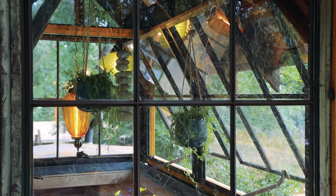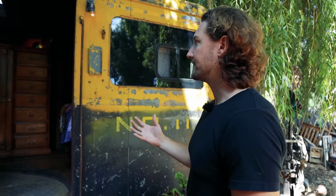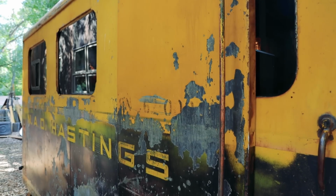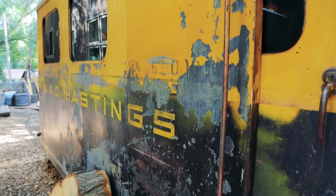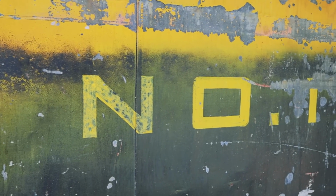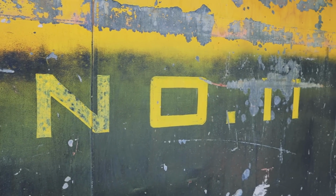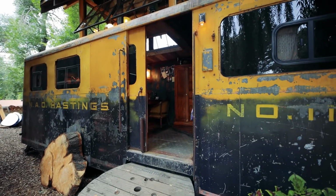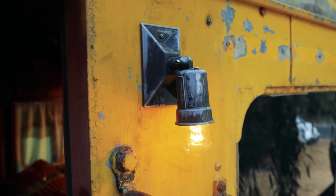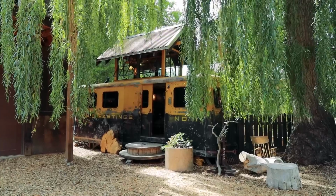One of the things that I really love about what you've done with this project is how you've left the history and the character of this carriage intact. Yeah, that's part of the idea, wanting to make it feel like it's been here a long time, because it has that history built into it. And when we worked on the inside, we tried to keep some of that alive, so you don't see as much of the modern conveniences, but you really feel like you're somewhere special. You certainly do.